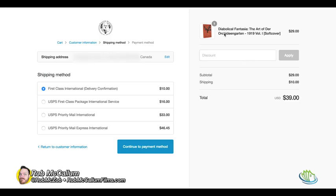So I looked on their campaign reward page for that first book named Diabolical Fantasia, and this is The Art of Orchid Garden Volume 1, soft cover. And when I put my address and everything in, sorry it's blurred out, but it is to Canada, look at this, delivery confirmation for $10, not $15. You can see over here, subtotal $29 for that 1 book. Again, whatever the price is, $10 for shipping for the book.